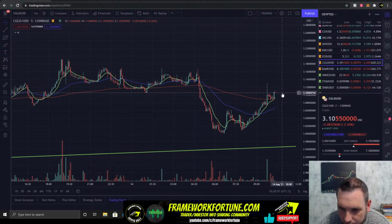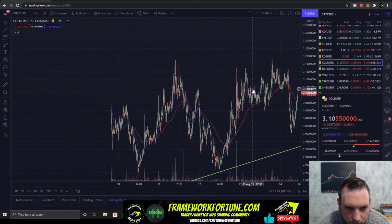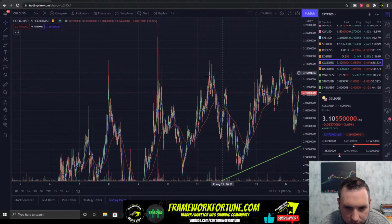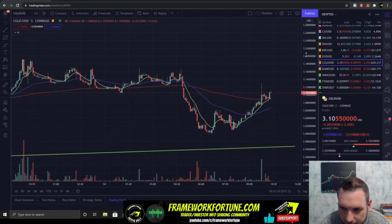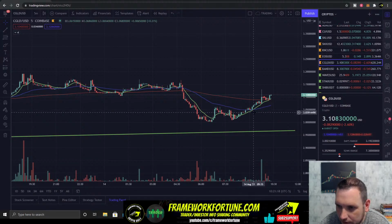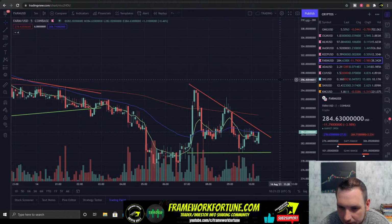But yeah, break over 310, strong break of 310. We should move back up to at least 315, 320. You can see the volatility on this one. This is why I like trading this one, because it has so much volatility all the time. Well, not all the time, but most of the time.